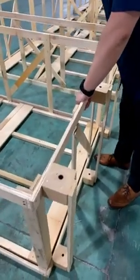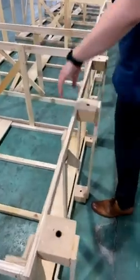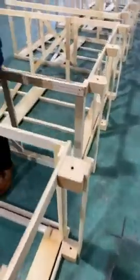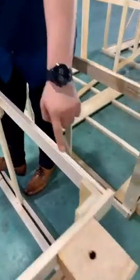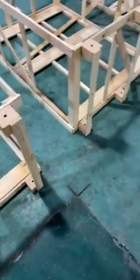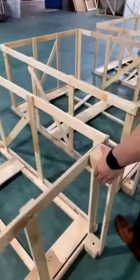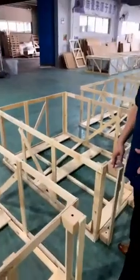Honestly, this is quite heavy. What's the material of the wood? You can see right here. Oh, plywood. It's all made of plywood. So you can see this wood frame can protect them very well.